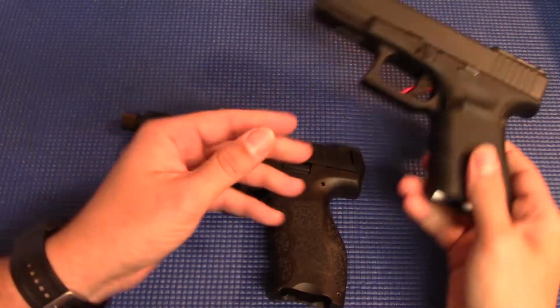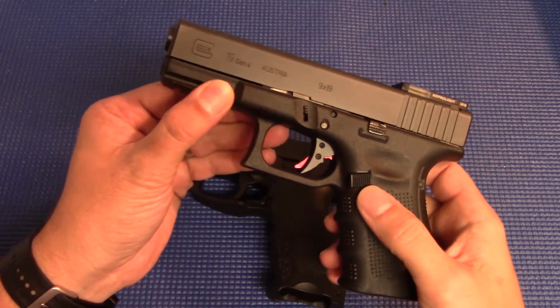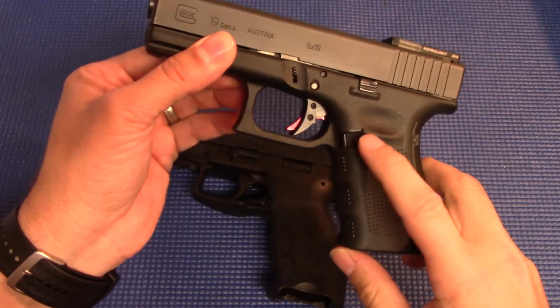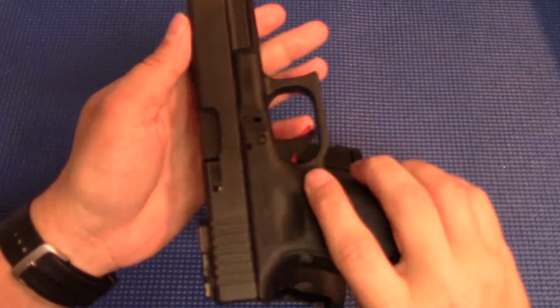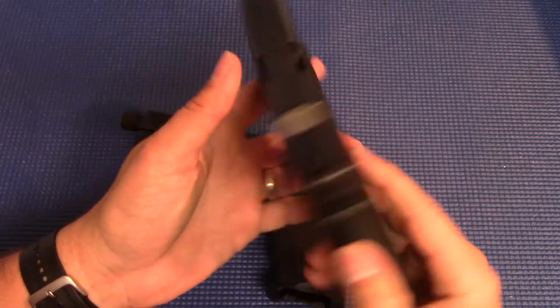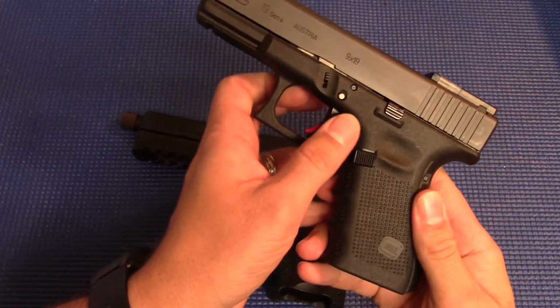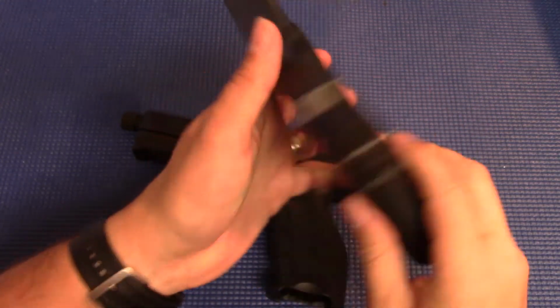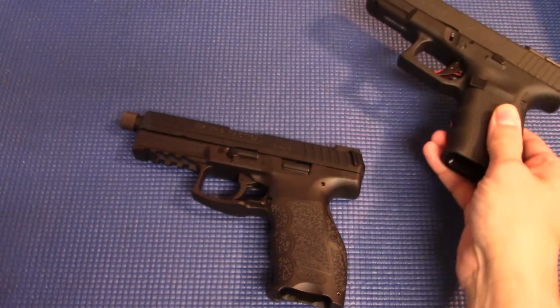The Glocks, Gen 3 and earlier, are not ambidextrous at all. Gen 4, they went with the reversible mag release, but you still have to take the gun down, take it out, switch it in order to make it at least somewhat ambidextrous. You still only have one slide release lever there. You don't have one on the other side. Now the new Gen 5, they did add that, but that's a whole other topic there.